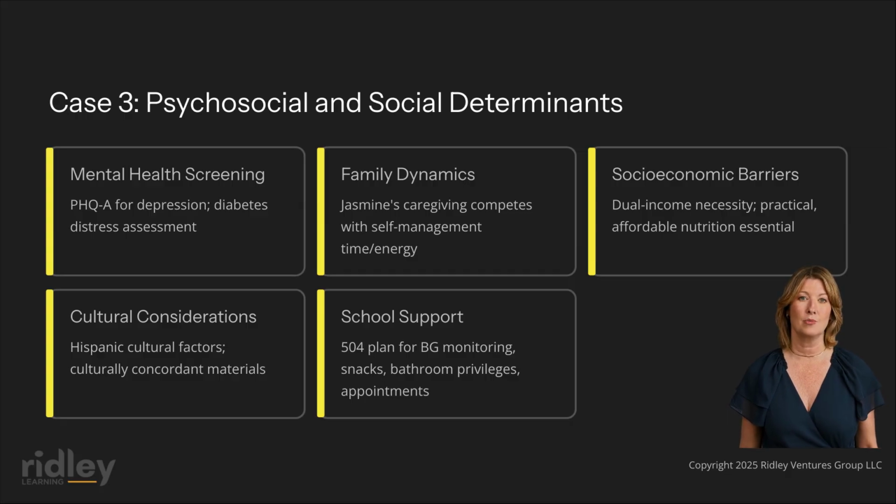Socioeconomic barriers include the mother working 2 jobs and father on evening shift, suggesting potential financial strain and limited parental availability. Food access may be challenging, and practical, affordable nutrition recommendations are essential. Cultural considerations include Hispanic and Latino cultural factors that may influence health beliefs, family roles, and dietary preferences. Culturally concordant education materials and, where possible, Spanish-speaking team members will enhance engagement. School support should include a 504 plan or individualized health plan, ensuring Jasmine's right to manage her diabetes at school, including blood glucose monitoring, access to snacks, bathroom privileges, and accommodations for medical appointments.